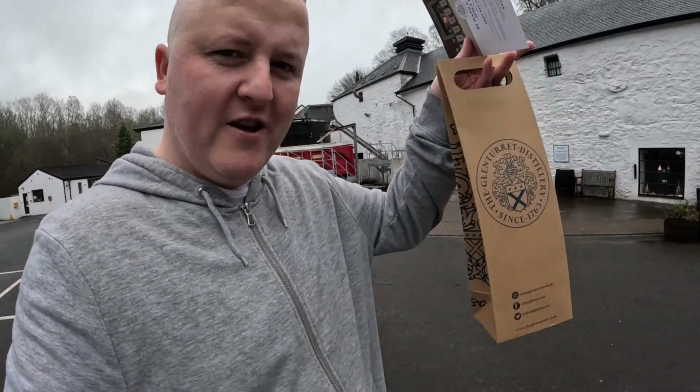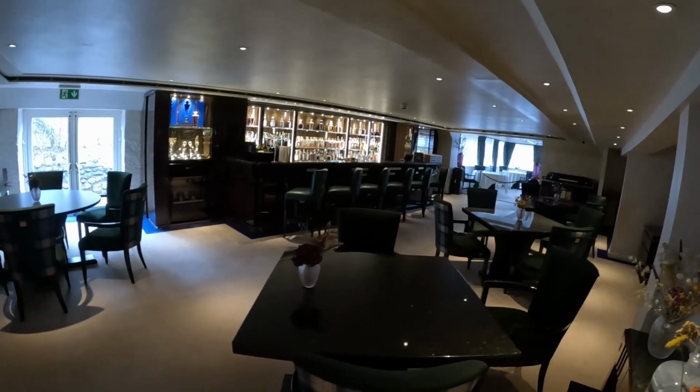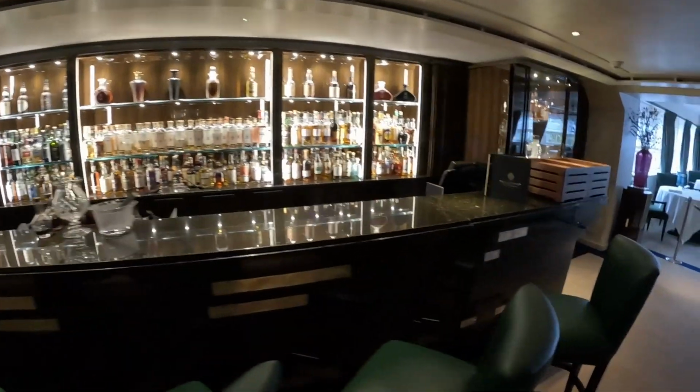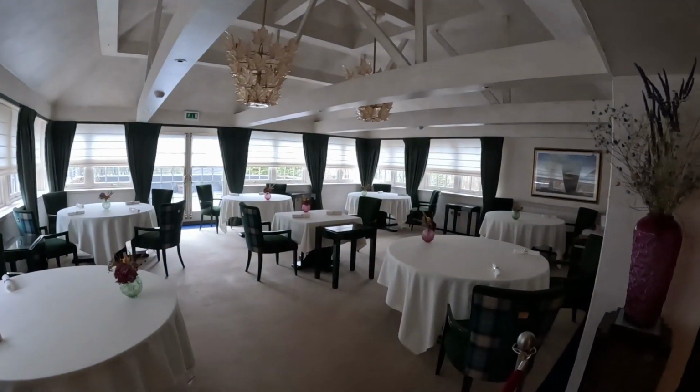What I did go for, and the packaging probably looks a wee bit OTT, is one of the miniatures at 12 quid. That's much more the market that I'm currently shopping in for my whisky. Looks stunning. I would love to come back to the restaurant. Seen loads and loads of photos and reviews, and I think it's quite deserved. It's 2 Michelin stars as well, so what a job they've done if they only took over in 2019 and it's 2024. Place looks incredible.